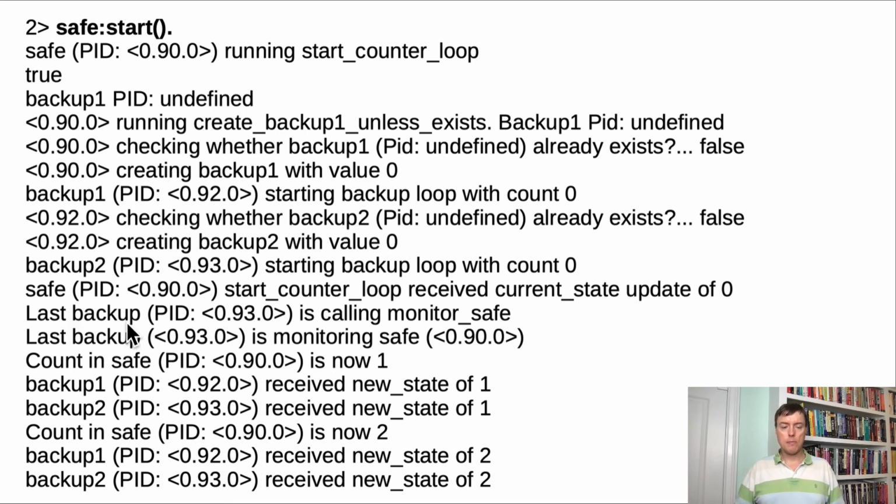In the last example, backup 1 was the last backup. In this case, since we're running 2 backups, backup 2 is the last backup. And backup 2 realizes that since it's the last backup, it's responsible for monitoring safe. It does that. And then we start incrementing.